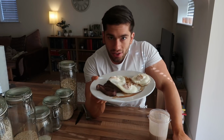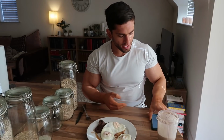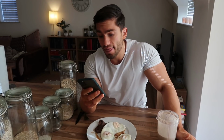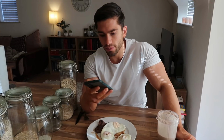Alright guys, so we're home and we have the Henry Cavill muscle building Witcher breakfast. We've got eggs, steak, I just went with 3 eggs, and an oat protein shake. According to the article, he does his cardio for 30 minutes, but he uses a Nordic trainer, but unfortunately I don't have one of those, and neither does my gym. And then he will have the oatmeal shake, and eggs and steak to repair any damage that he has done to himself.